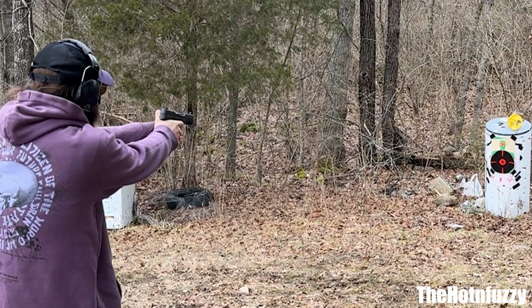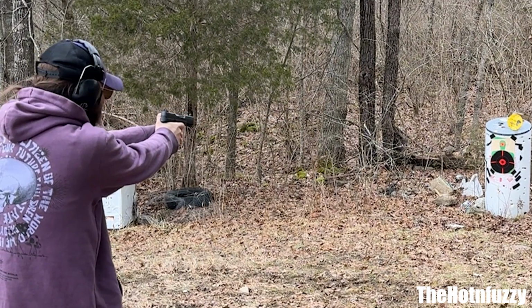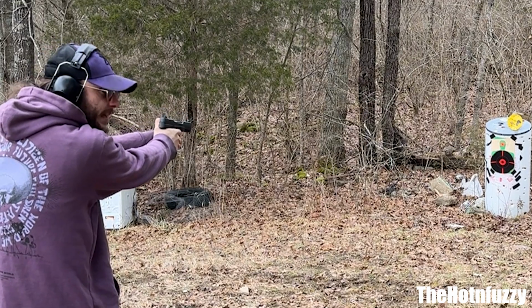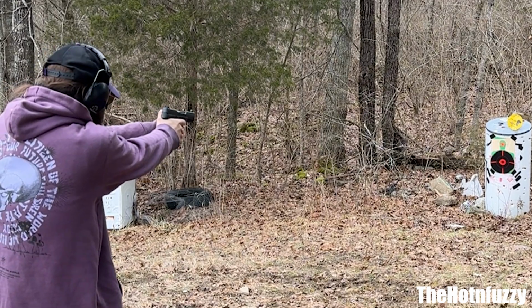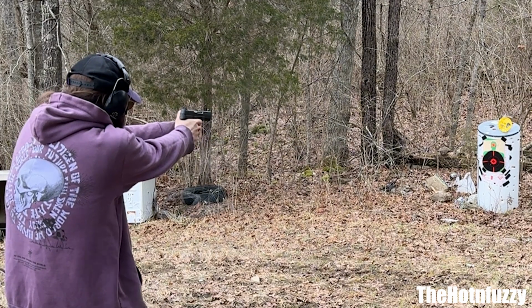Oh, the trigger is sweet on this thing. It's really sweet. 5.7 is a really loud cartridge, but there's not much recoil. Recoil is really mild on that. I can do my part.